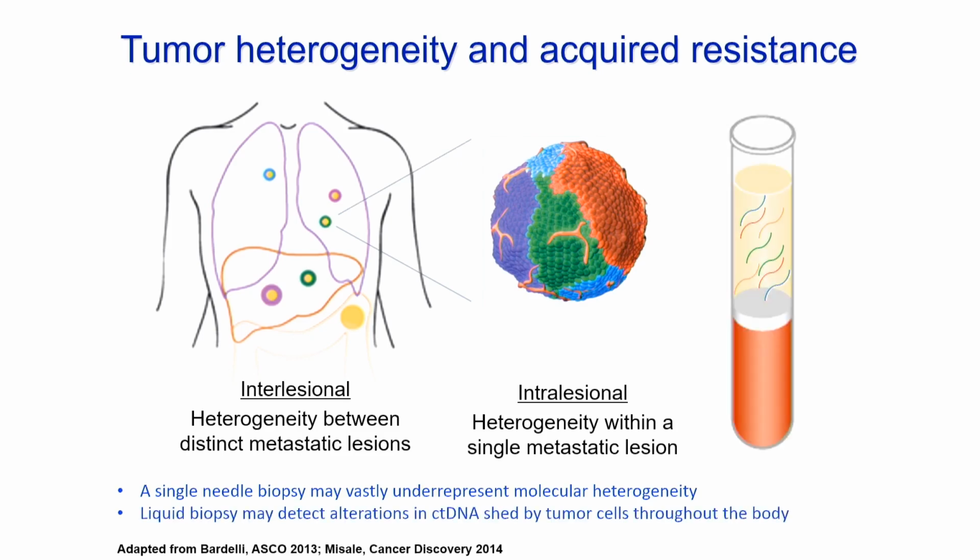But since circulating tumor DNA is shed by tumor cells throughout the body, by looking in the blood, we can perhaps get a more full catalog of what's present in the patient and adapt our therapies to this and not miss something that might lead to treatment failure.